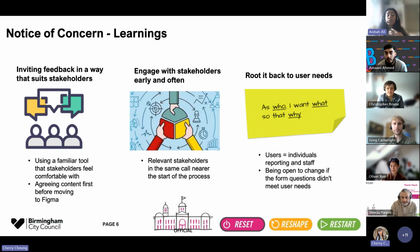So there's actually been multiple iterations of the form guidance and questions when we had actually picked up the work. So for us, it's important to go back to what's already been agreed, being really open to challenge and change the form if it doesn't necessarily meet user needs.